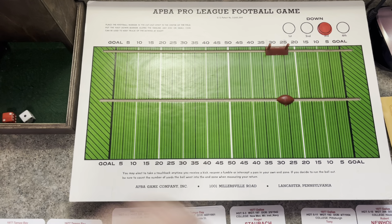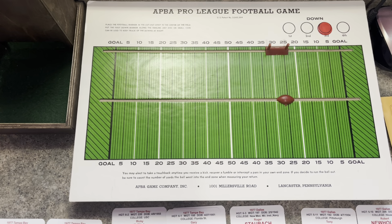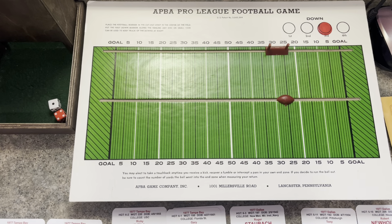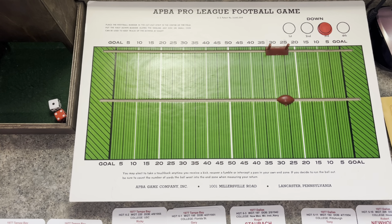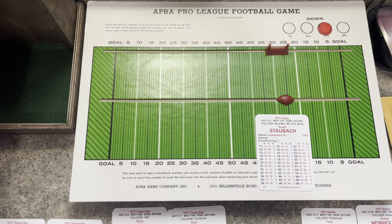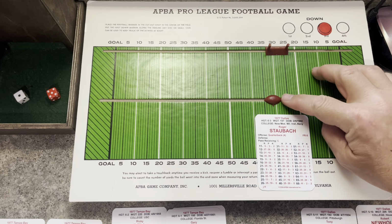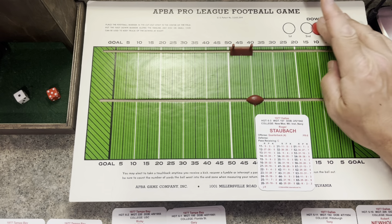So I think we're going to try a short pass. Our short pass is going to be intended for Tony Dorsett out of the backfield. But do we do an audible? Let's check that first. No, we do not. All right, so Roger Staubach gets the snap. Looking for Dorsett out of the backfield. 51's a 7. That'll be a gain of 13, 5, 10, 13, and that is a first down for Dallas.